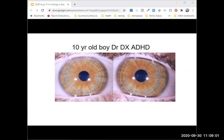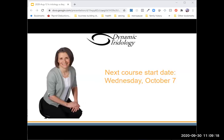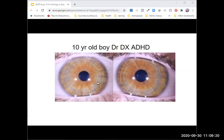And the vast majority of children who have a doctor's diagnosis of ADHD have these kinds of rings going around and around. Now, those of you who are on Instagram, I'm going to move my camera closer so you can see those rings really clearly. Whoops, there we go. So have these rings. Now, what is important with these rings? These rings in and of themselves are not enough to say the person has ADHD.